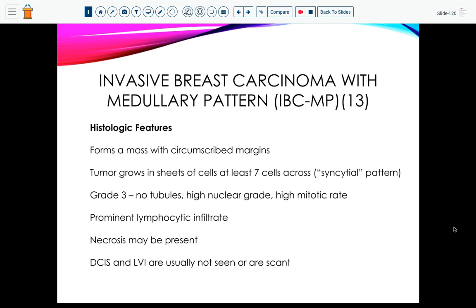They're all grade 3 because there's no tubules. They have a high nuclear grade and a high mitotic rate. There's a prominent lymphocytic infiltrate. There may be necrosis. And DCIS and lymphovascular invasion are usually not seen or are scant. So it's a distinct type of invasive cancer.